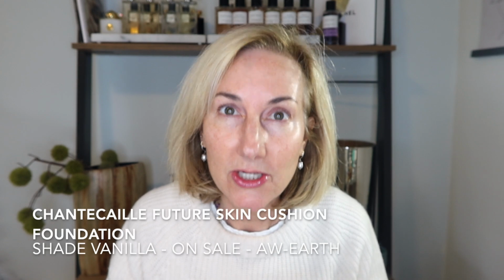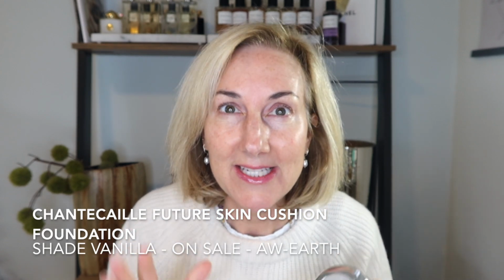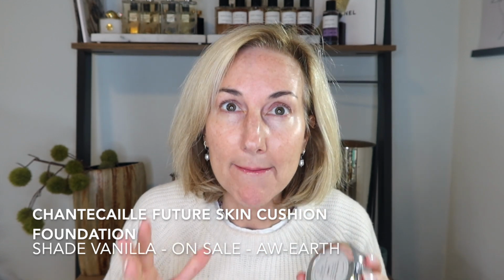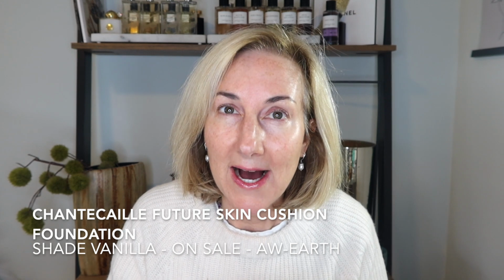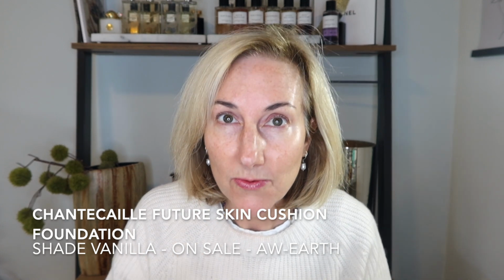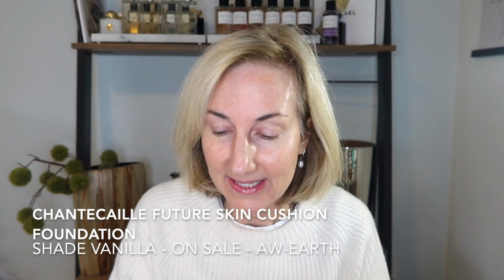And then as far as foundation, I pulled out my favorite. This is the Chantecaille Future Skin Cushion, and I wanted to use this today because they are having a sale on philanthropy products, which is rare. They rarely go on sale. It's about once a year, and it's during Earth Day from the 18th through the 22nd, and this is always fantastic to pick up on sale. And it is basically buy one, get 25% off.